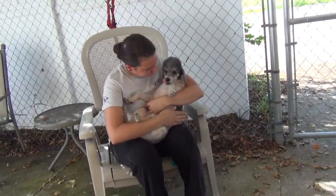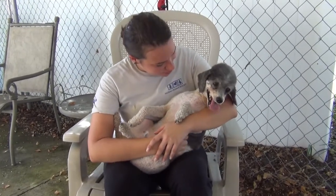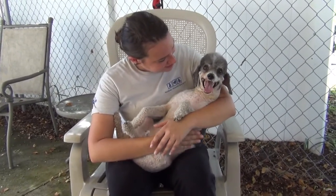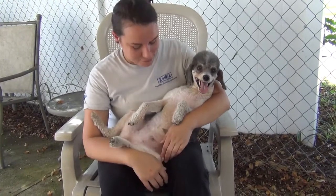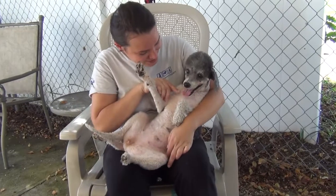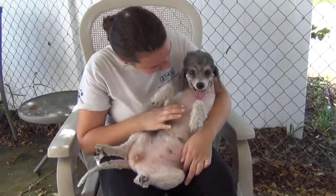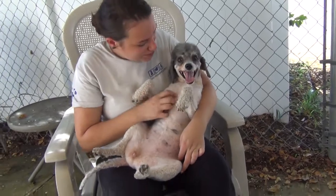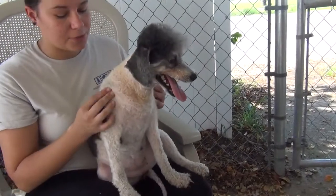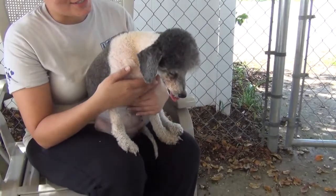Oh, boy, look how she likes to be cuddled. Look at that. Oh, she's a cuddle bug. She is. Oh, sweetheart. I love her face. The little fluff cut is quite becoming. The little sneeple cut. Yeah. She's super soft. And she's got that wonderful poodle coat that doesn't shed and is hypoallergenic. So she's a good dog.